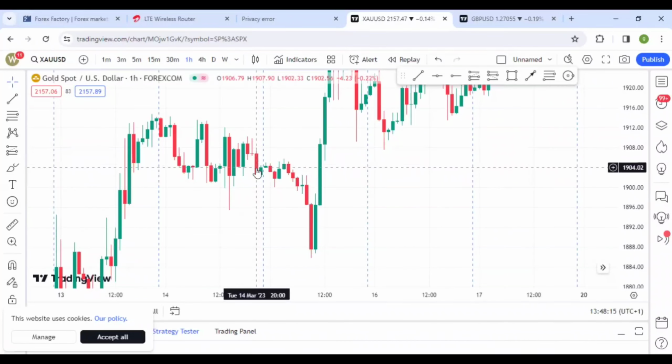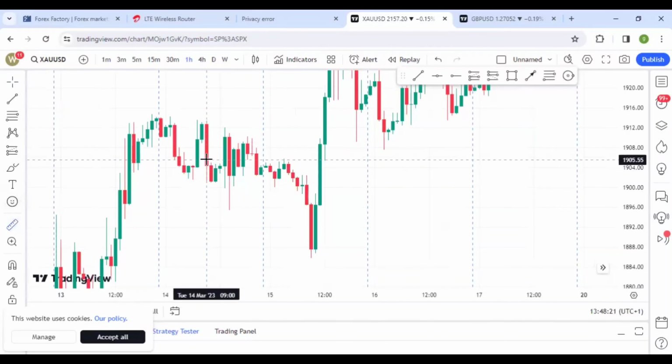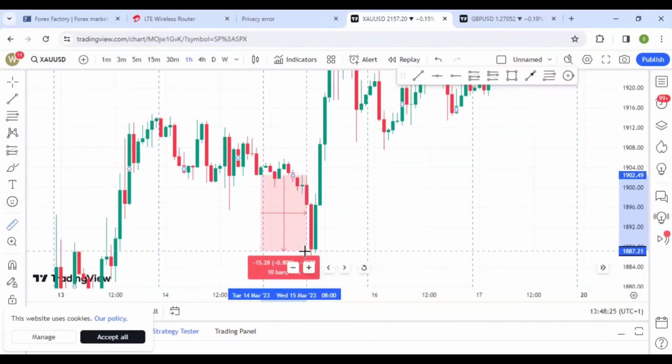Then your entry should be from this point when it started crossing, or you could wait when this candle closes. Now look at it. Even though you enter from here, it's still a good trade. Let's measure the pips from that point of entry. You can see about 150-something pips. So it's a good trade, making 150-something pips. So already a billionaire, depending on the lot size you are using.